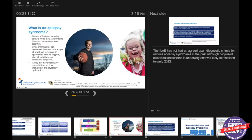All right. So what is an epilepsy syndrome? An epilepsy syndrome, which obviously is what we're here to talk about, right? But what does that actually mean? It's a cluster of features, including the seizure types, like I mentioned, the EEG findings and imaging features that tend to occur together. It often incorporates certain age-dependent features, such as age at onset and remission, seizure triggers, if there's any sort of diurnal daily variation, and sometimes prognosis. And it may also have a distinctive comorbidity, such as intellectual and psychiatric dysfunction that we know are part of those.